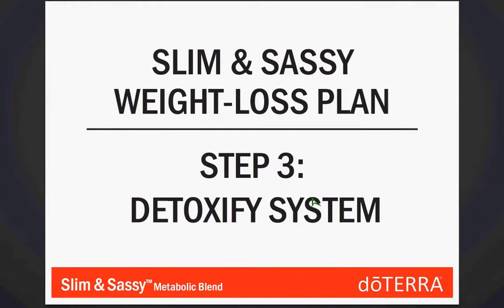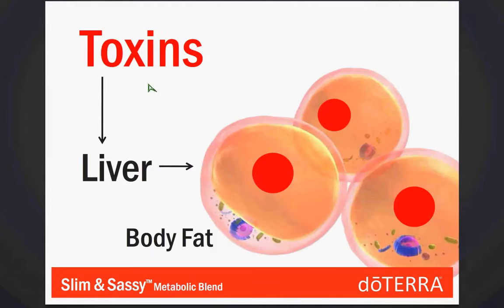All right, step 3, our detoxifying system. We mentioned that if you load up a lot of toxins, the toxins just cling to the body fat. That's what they like to be at. So you can tell that if you have a lot of stored fat, you need to detoxify. Now, when you're taking your Slim and Sassy, the citrus oils will not allow your body to produce as many fat cells as they normally would. So your body, with these citrus oils, will really increase your lipolysis. And you've got the dual effects of the detoxing because of the citrus, 2 citruses in there, your grapefruit and your lemon.